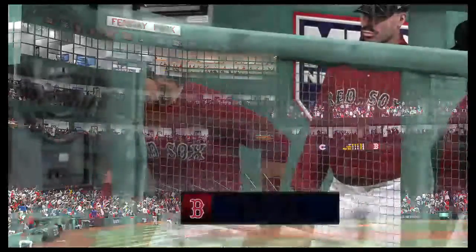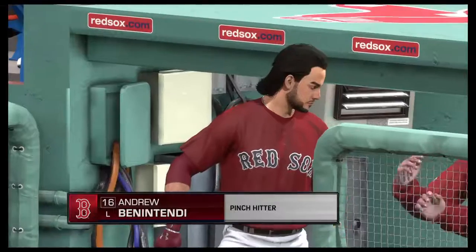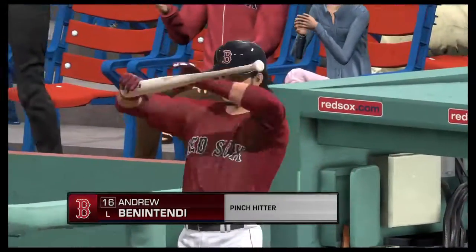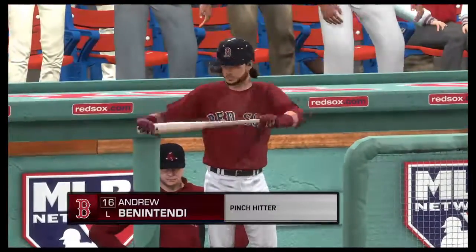Your attention, please. Andrew Benintendi for the Red Sox will come on to pinch hit here in a big spot. Number 16, Andrew Benintendi.